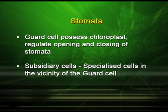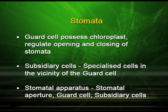The specialized cells in the vicinity of the guard cells are known as the subsidiary cells. The stomatal apparatus is made up of the stomatal aperture, the guard cells and the subsidiary cells.